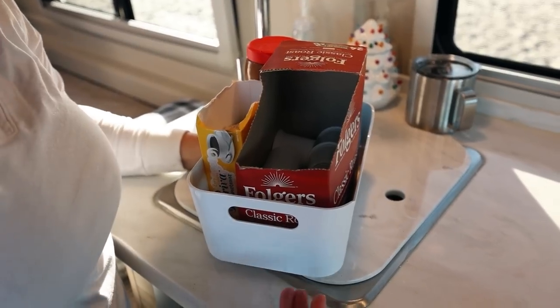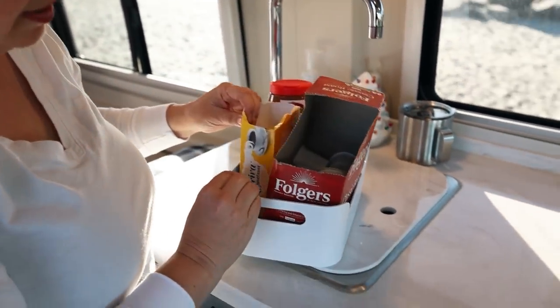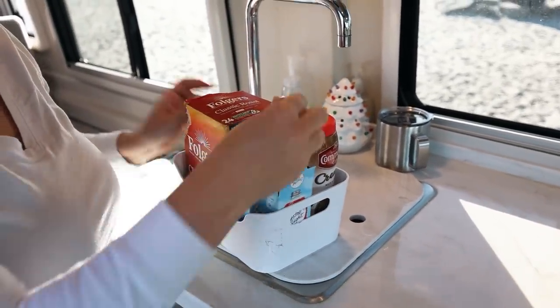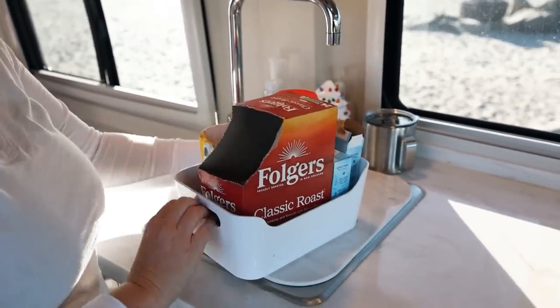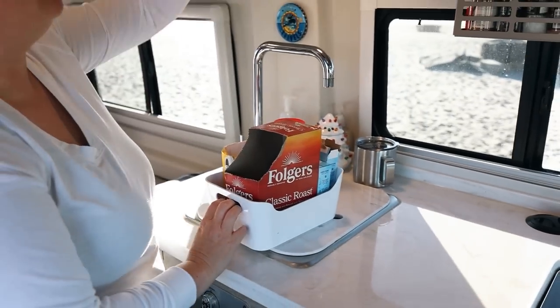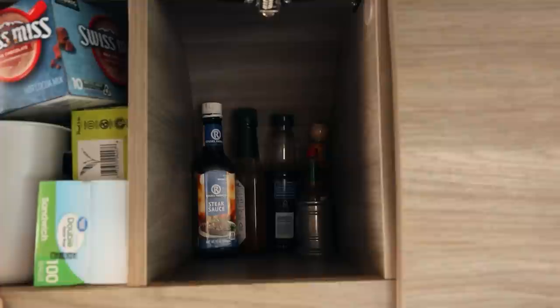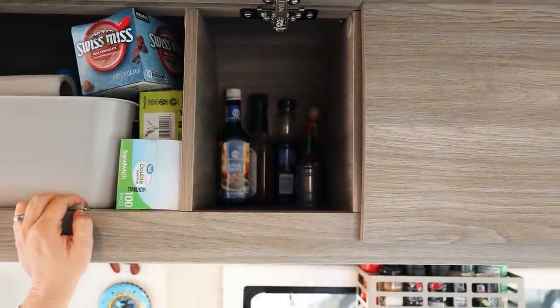So for example, this is our coffee bin. We've got our coffee pods for our Keurig, we've got our Splenda, our creamer, and then these are little packets for water. And then we can just pull it down, make coffee, and put it back up. Behind the coffee is where we keep all of our condiment bottles, our steak sauce, soy sauce, hot sauce, things like that go back there.